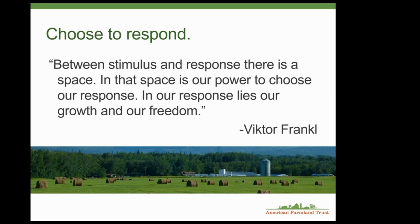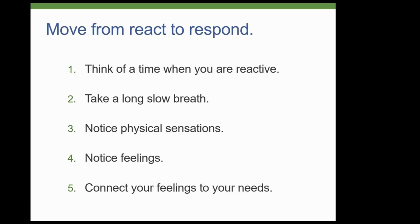Response is a skill that may take a while to learn, especially for those who tend to react quickly. Reaction is not a bad or negative thing in and of itself, but in negotiation or in a heated moment, a reaction can cause damage to relationships or get in the way of getting our needs met. The space between stimulus and your response gives you a chance to make a response that is wiser. The goal of this self-awareness is to have more choice about how you show up and what you say. Let's walk through some steps to help you practice moving from reaction to response.